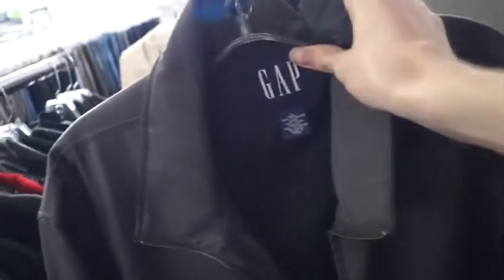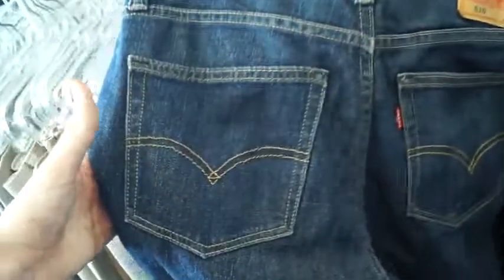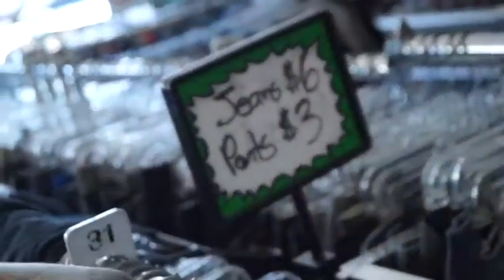Y'all should already know that my whole outfit is Gap. Also, you guys saw last time that I picked up some Levi's when I was here, and I just want to tell y'all, if you're in the Washington area and want some good pants for the low, they got some Levi's skinny jeans, some H&M skinny jeans, all types of skinnies on skinnies. $6 too, deals.